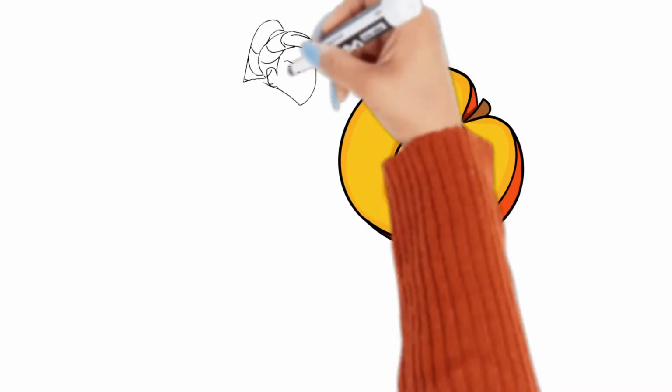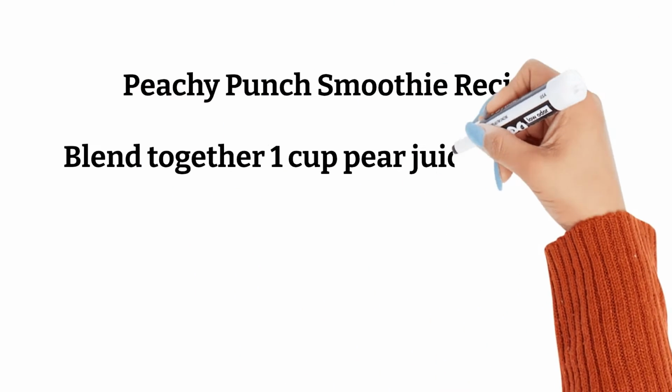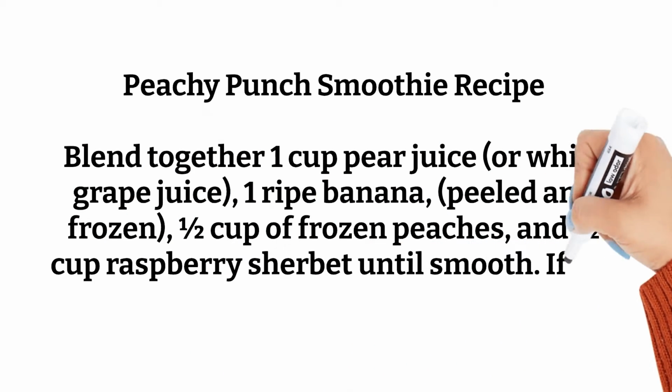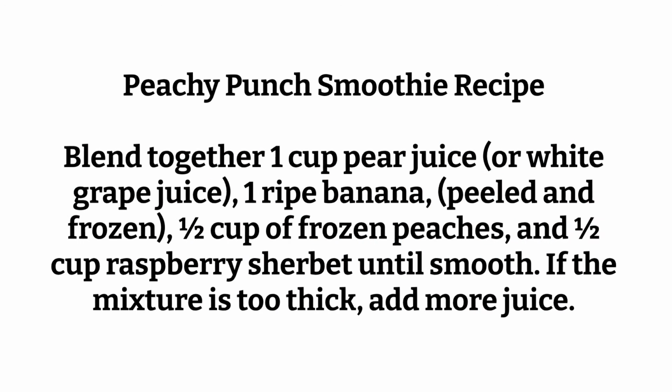2. Peachy Punch Smoothie. Blend together 1 cup pear juice, or white grape juice, 1 ripe banana, peeled and frozen, half cup of frozen peaches, and half cup raspberry sherbet until smooth. If the mixture is too thick, add more juice.